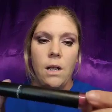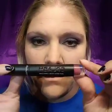I am going to use the one color that we have so far. It is called Sentimental. It is the liquid lip splash. Look at that awesome little thing here. Let me tell you, this is the new matte stuff that's coming out, and this stuff a little bit goes a long, long way.